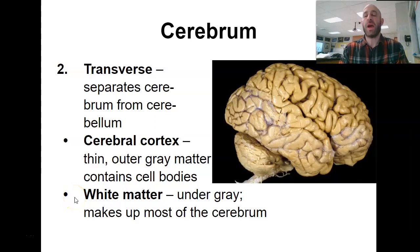We're going to continue with our lectures on the brain with the cerebrum. So we're going to get into a little more about what's happening with the largest part of the brain and the most impressive part of the human brain. What separates us from other animals? It's going to be our cerebrum. That's the part of your brain when you think of the idea of thinking, right? The idea of creating, the idea of logic, the idea of consciousness. That all comes from our cerebrum.